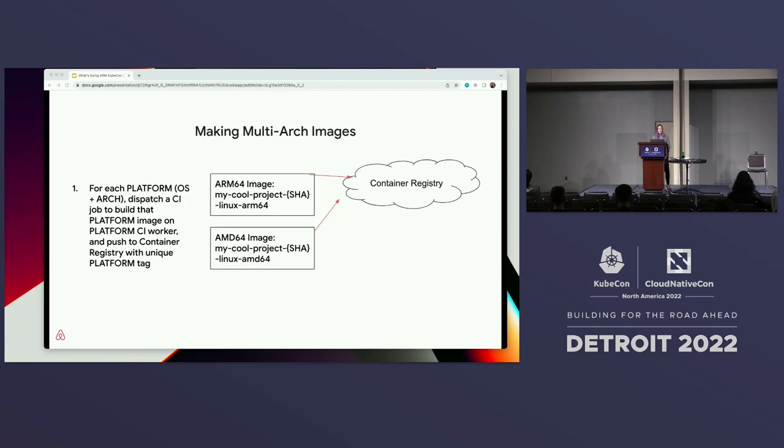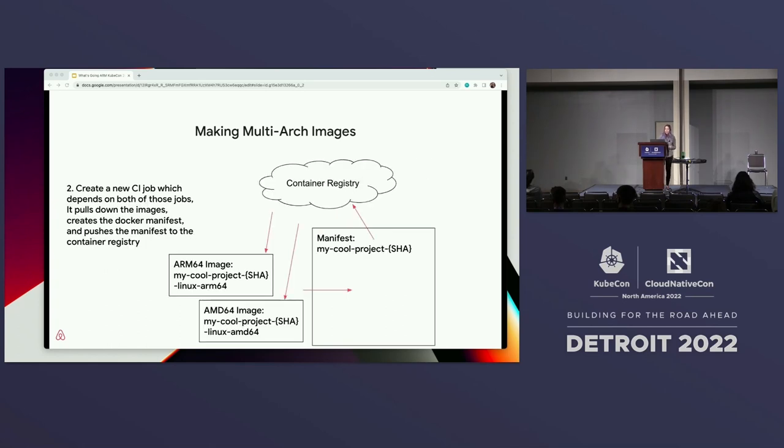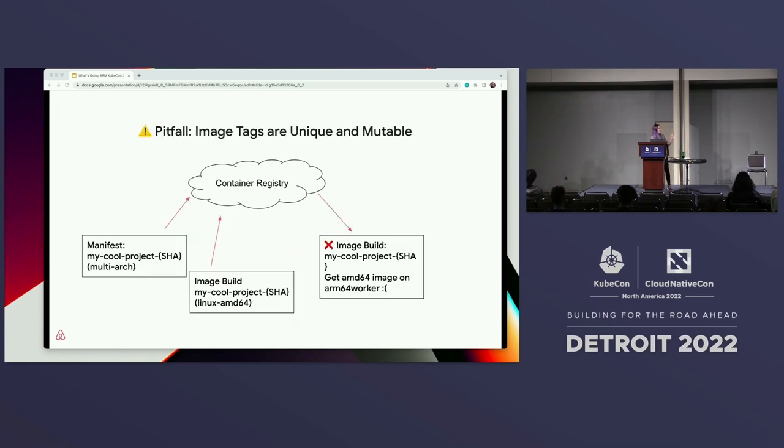Nice. This approach does require some work to set up if you're building your own multi-arch images, however. So to actually do this internally, for each platform, you need to dispatch a CI job to build the platform-specific image on the platform-specific CI worker, and push that intermediate image to the container registry with a unique platform tag. Then you create a new CI job, which depends on both of those jobs, pulls down the platform-specific images, bundles them together, creates a Docker manifest containing those images, and pushes that back up to the container registry. So we sort of avoid that image and image cache behavior issue from before.